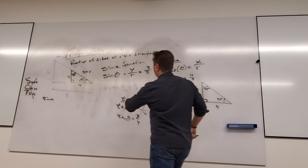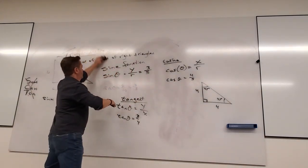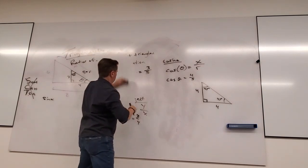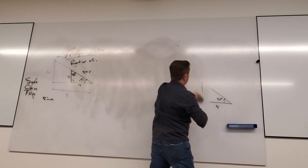Real quick, let me show you. This is on the handout I'm going to give you next time. Has everybody got the sine, cosine, tangent? Okay. We'll talk about the other 3 in a minute. The other 3 are kind of silly, but you'll see why.